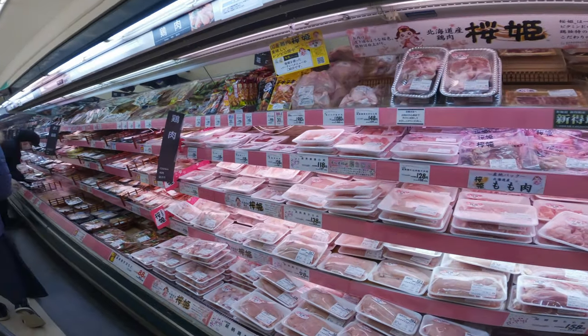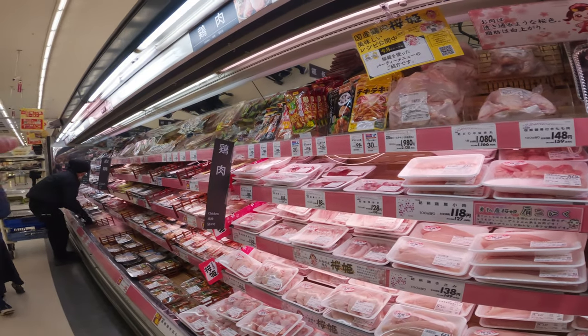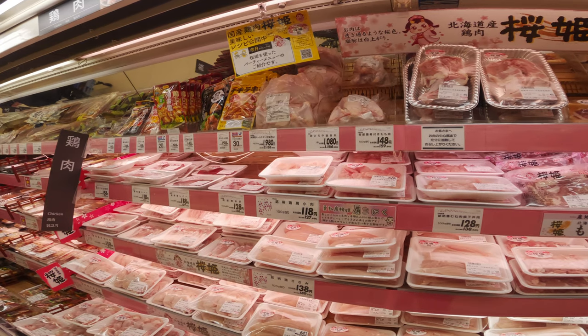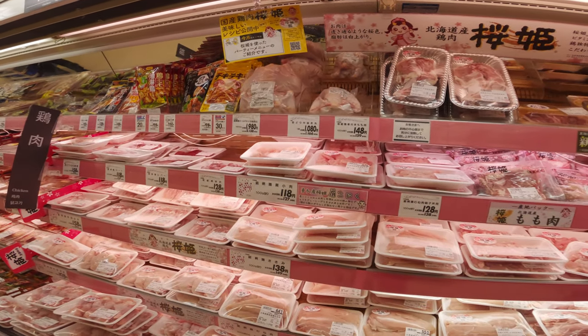So, a wide selection of chicken. We don't get our chicken from here, in fact. We get it just further ahead, the frozen section. I suppose this is a lot fresher. And we get the imported one. I'll show you why in a second as well.